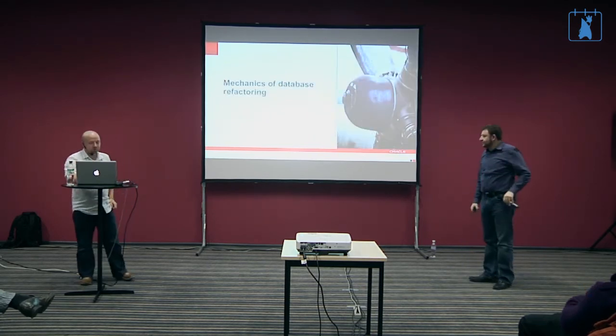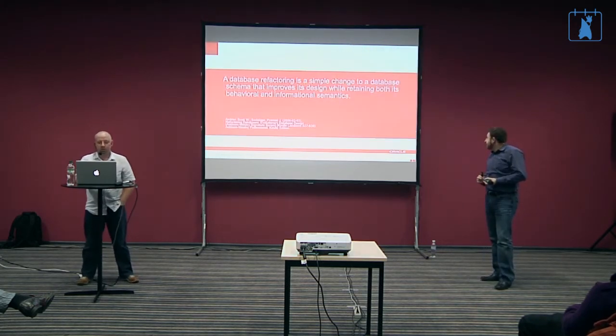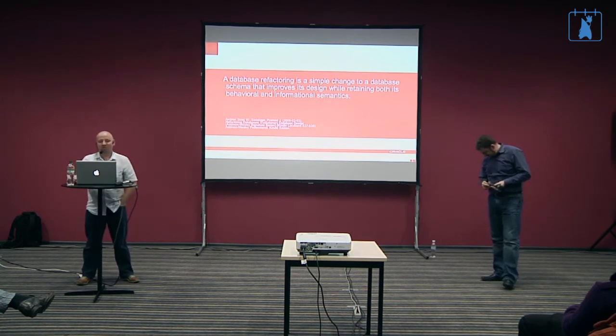Right. So having covered some fundamentals, let's get into specifics and the mechanics of database refactoring. Let's start by defining what we actually mean by database refactoring. This definition is a very handy one, and we like it. It basically says that refactoring is a simple change to a database schema that improves its design but does not change its behavioral and informational semantics.